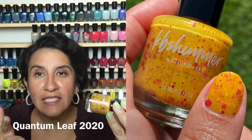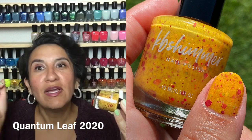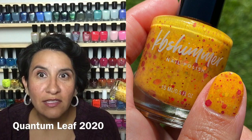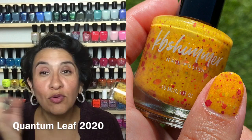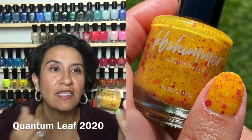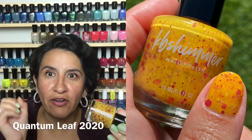So when I first saw this, it was giving me old school indie vibes. I hadn't read the descriptions yet, so when she said it was like a throwback to 2012, I was like, yes. So I got into polish kind of in 2010, and so this really pulled me back to that time, and I loved it. I love the nostalgic feel for me personally. I love the glitter mix. I love the base color. I felt this was so flattering on me.